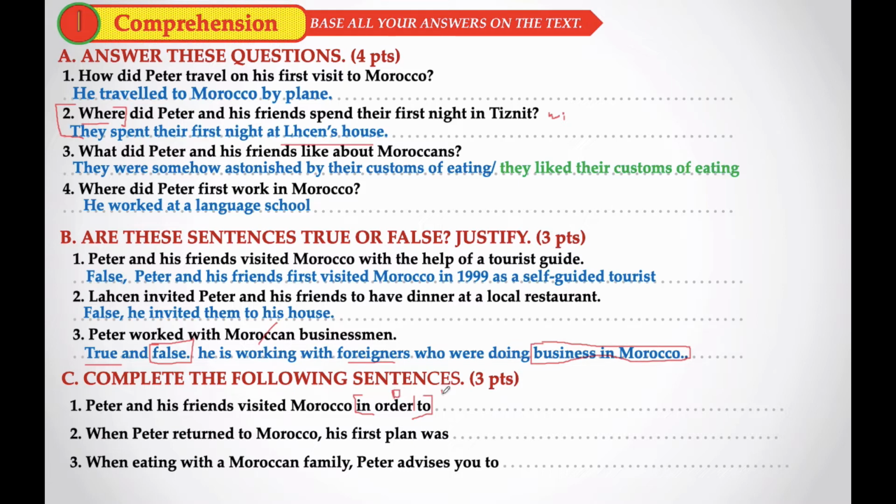So the thing we are going to put here is a verb, or verb infinitive. The answer looks like this. For example, if you have a purpose to go to a particular place, either to discover some particular reasons why this place is very special, or to get engaged with the people of the particular place. Peter and his friends visited Morocco for these two reasons, just to encounter people and learn about their culture. This is a great point.